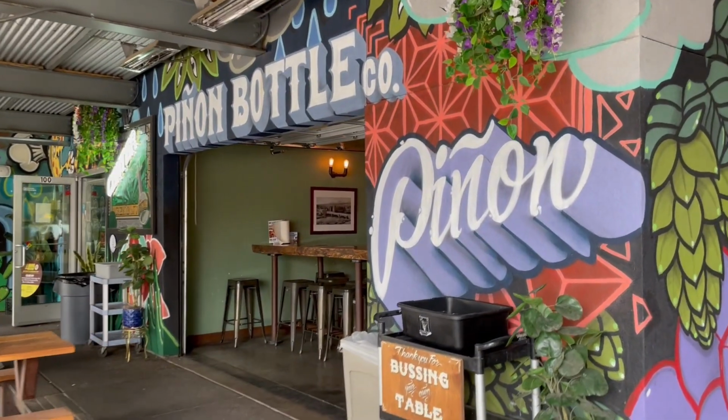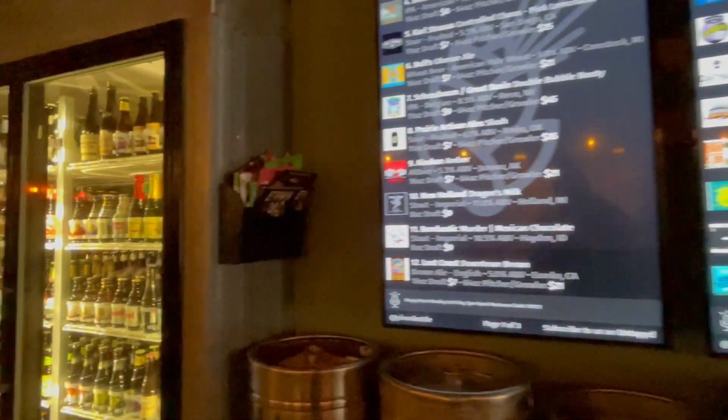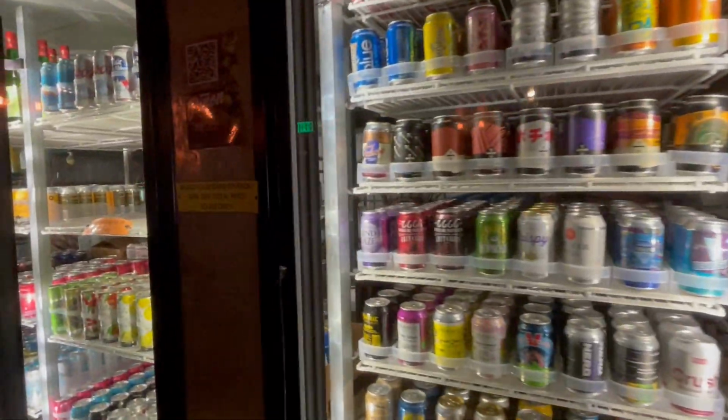This opened several years ago, and they have 36 beers on tap and a whole cooler wall full of awesome cans and bottles, lots of selection down here. So a great place to have a beer in downtown or midtown Reno is the Pinion Bottle Company. And today I'm having a Sierra Nevada Celebration. This is one of my favorite beers, if not my favorite beer of all time.